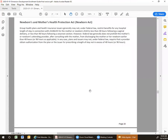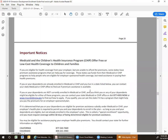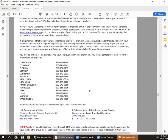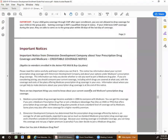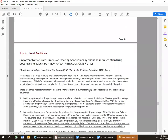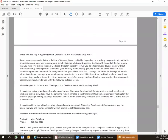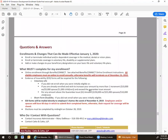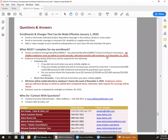The rest of the information we will not cover today because these are government required notices, so we have to let you know this information. But just for the sake of the length of the meeting, we won't go over everything today. So you can take a look at the rest of this information at your leisure, and I will end up on this last page, questions and answers.